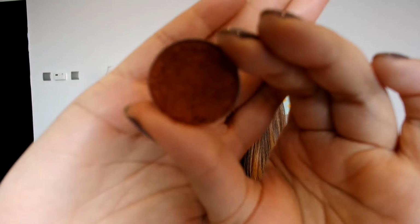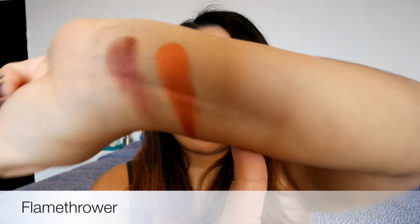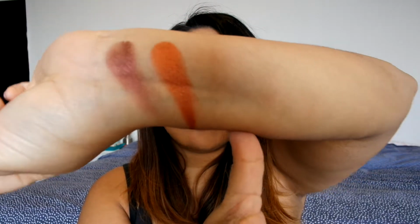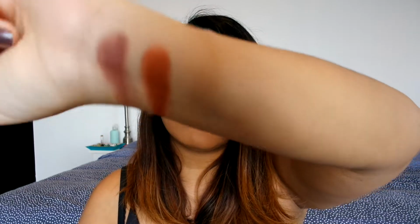And another one which is stunning is this beautiful copper foiled shadow called Flamethrower, and this is what it looks like. Let me just swatch that quickly for you as well. So pretty. I'm really looking forward to doing a look with that shade as well. Look at that, it is stunning. Now that is one of the foiled eyeshadows, and you can see how beautiful it is. Just really pigmented, stunning colors.